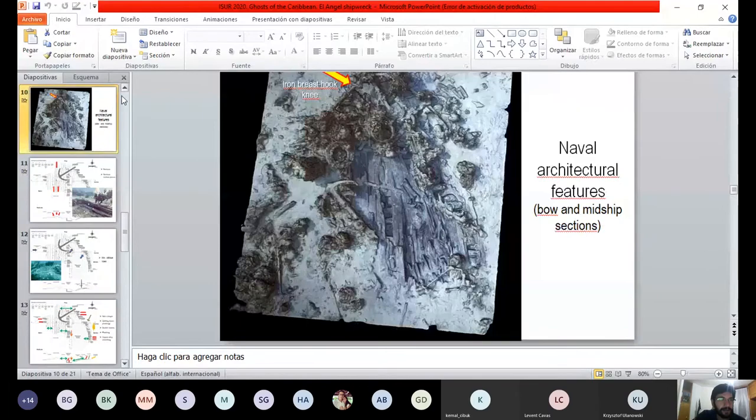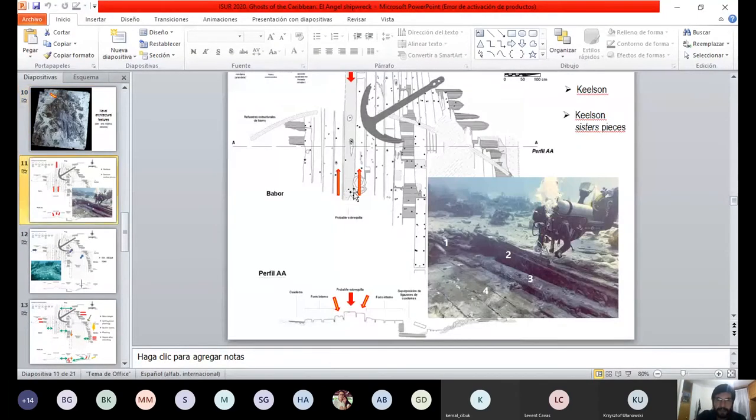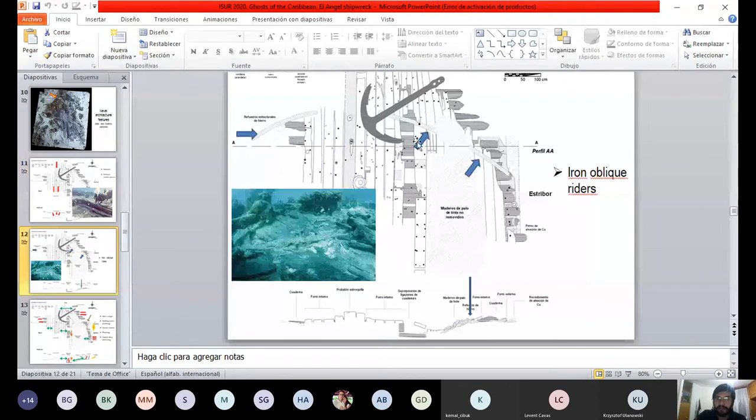I will proceed. This is the general picture of the excavation at the bow. These are the elements of the structure of the hull. The keelson here, and the keelson sister woods. Here is the mark of the iron rider, this curved form here.